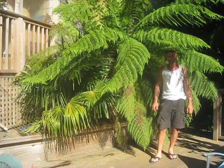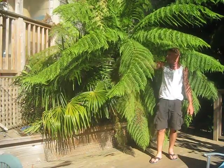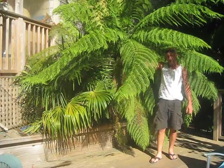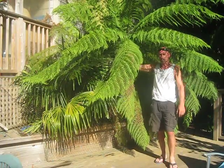It's August 16th, 2012, 5 p.m. in the afternoon, and I'm in my upper garden here on Salt Spring Island. I just want to show you how much sun and heat one of these Dicksonia antarctica Tasmanian tree ferns can handle. Current shade temperature here at 5 p.m. is 28 degrees Celsius, and humidity is 31%, so very low humidity here.